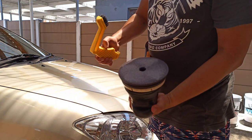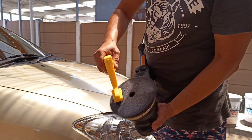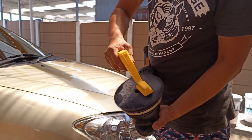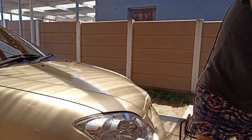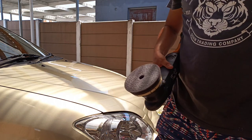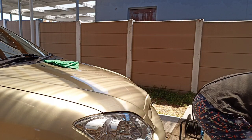So you get a brush and you just brush off all of the solution. So now you're sitting with a pad that's fully primed and ready to polish your car. Because we must saw that hazing there.